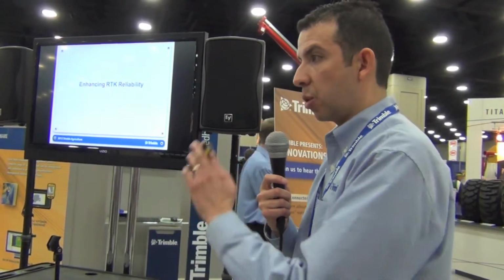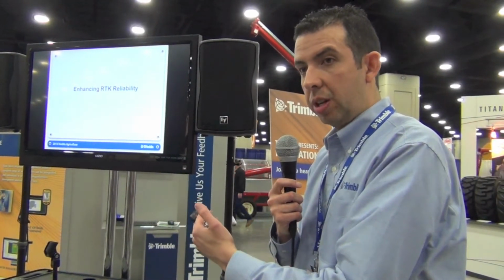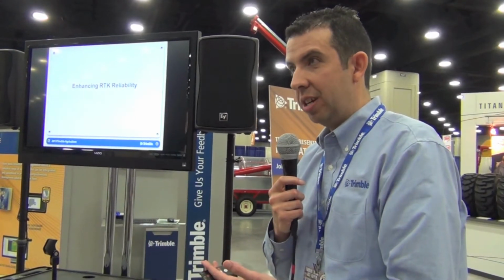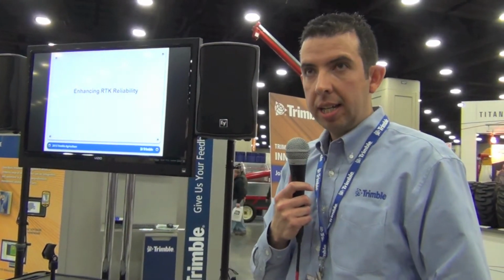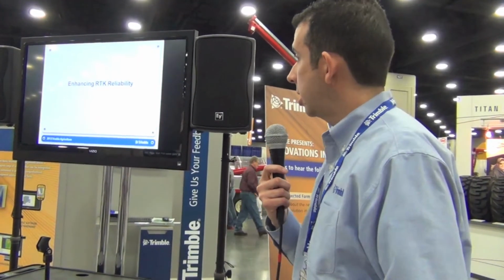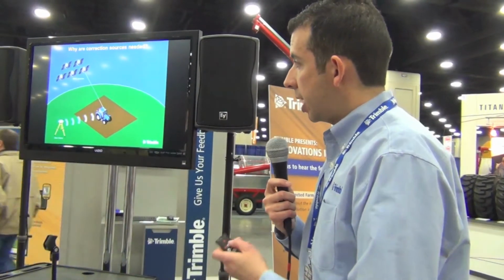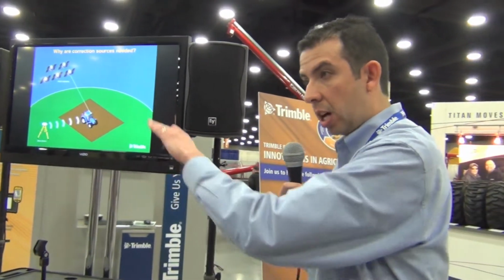So the issue with that is that because it's a radio wave, there are things that can block that temporarily. So what happens is when you block your signal, your tractor has to stop for a little while until you get that signal back. Sometimes it's a minute or 2 minutes, sometimes a little longer, but mostly it's only a couple minutes. However, those 2 minutes can be frustrating when you stop and you have to wait for the signal to come back.